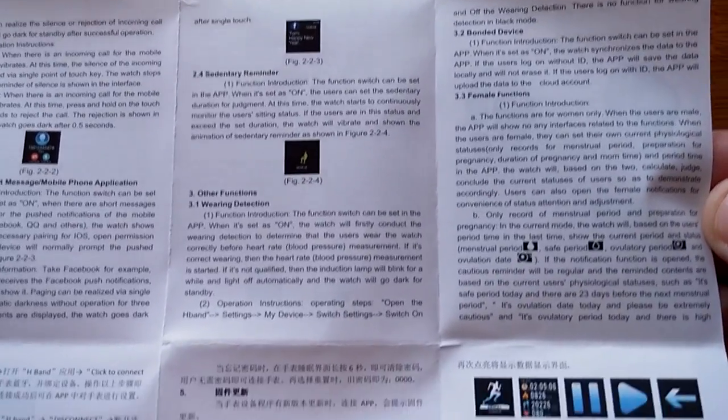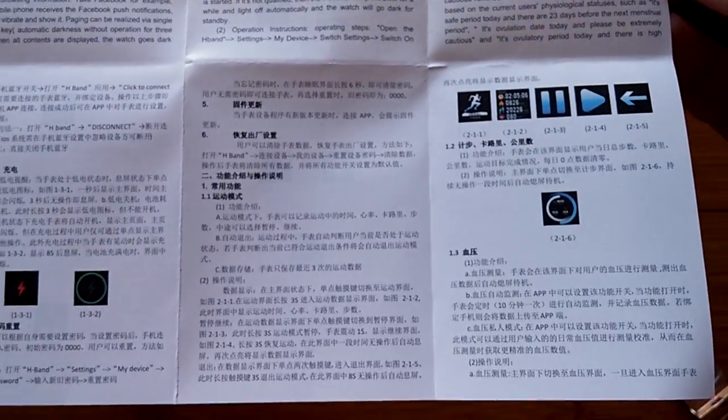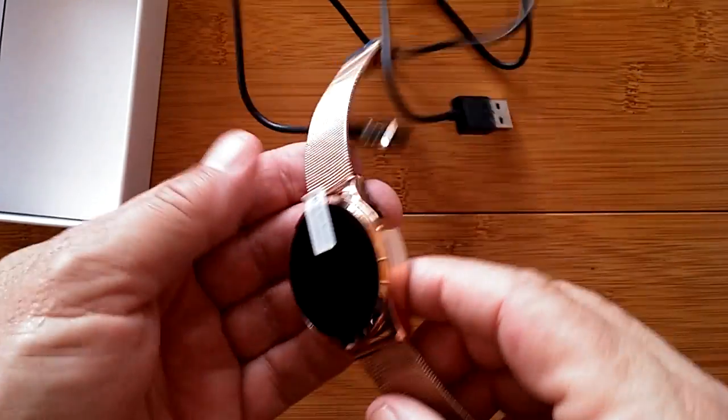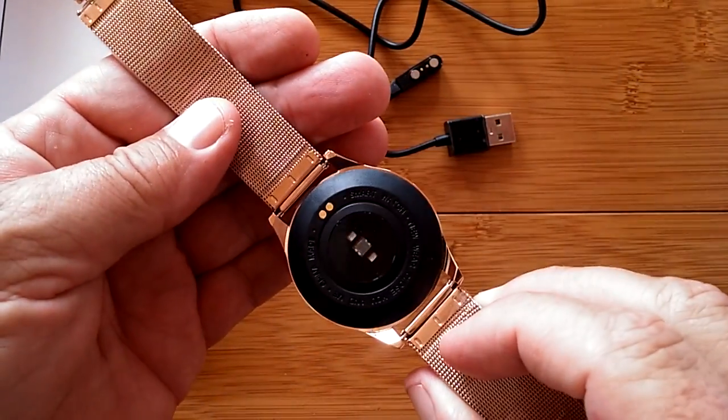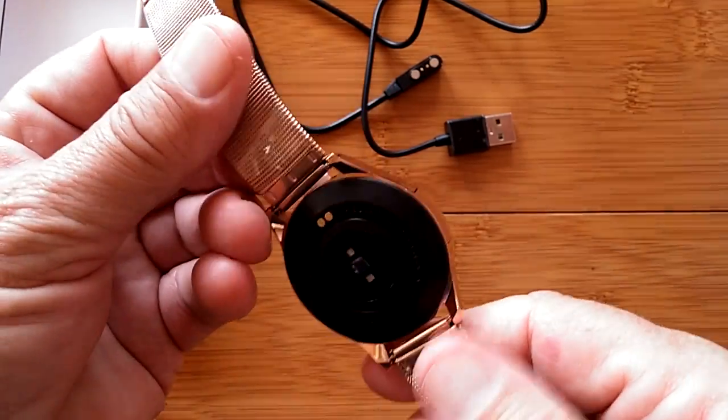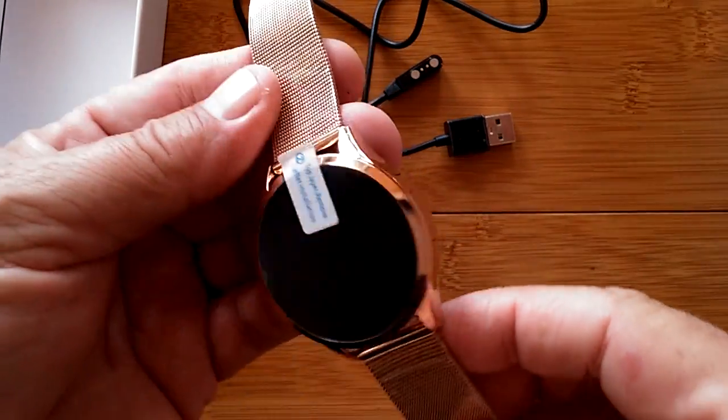Yeah, all sorts of basic stuff. Okay, there we go. Anything English on this side? No. Okay, it's all Chinese. All right, let's charge it up, and yeah, I'm interested to see what this will do. Heart rate monitor, charger, and very bright gold design.